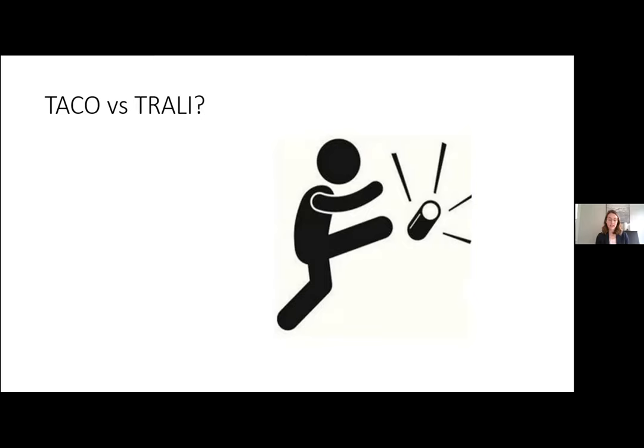If your patient is hemodynamically stable and you think it's more likely TACO, you could try a dose of Lasix to see if there's a response, and this would support your diagnosis. But if you're just not sure if it's TACO or TRALI or something else, it's a safe bet to get the blood bank involved early so that they can help with the workup of this patient.